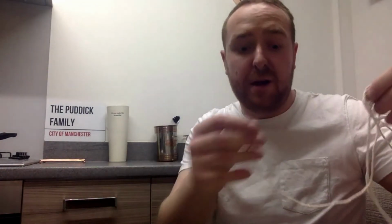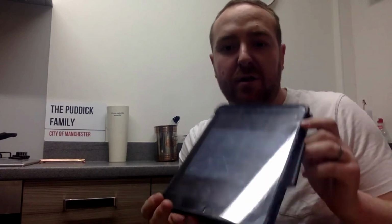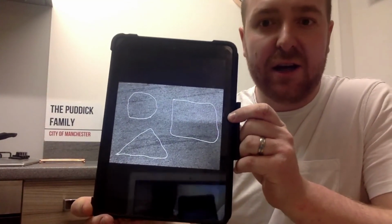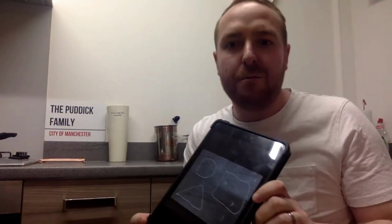And you could make your own spider's webs. So you just need some string, okay? Any bit of string or lace you've got around your house. And you can make your own little webs. And you can make a special web like Walter. Or you can make the different shapes. So I had a go this morning. And I've made some shapes. I've made a circle, a square, and a triangle. So you could do that at home.